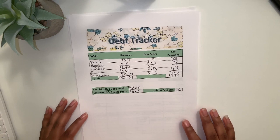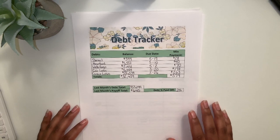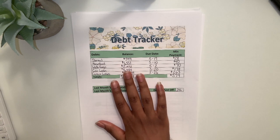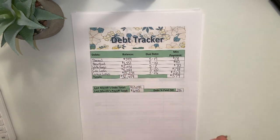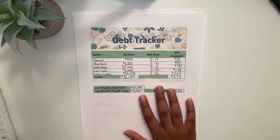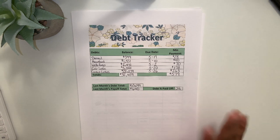If you have any questions about these loans, you can go ahead and look back at my first video to get real in-depth detail as to how I got to these numbers and how all these debts got in my hands, and how I'm going to pay it off and how long, all that stuff.